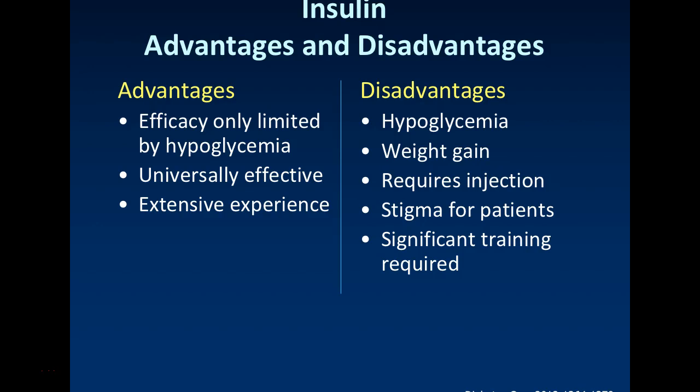Your disadvantages are going to be hypoglycemia, so treatment and more importantly even prevention are going to be key education components. The weight gain, which isn't as problematic in a patient with type 1 versus type 2. It does require injection, and in patients with type 1 diabetes, it's going to require a high injection burden because they have to take both those basal and bolus components. There's oftentimes a stigma for patients, and there's some resistance to starting, and then there's significant training required to make sure that patients are injecting appropriately and minimizing the risk of hypoglycemia.